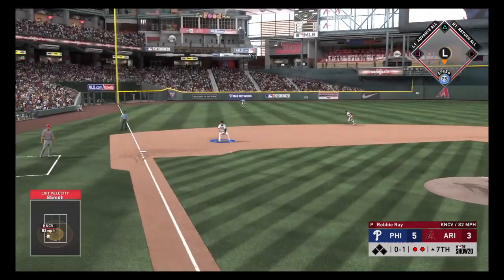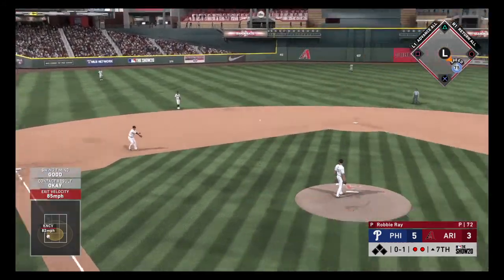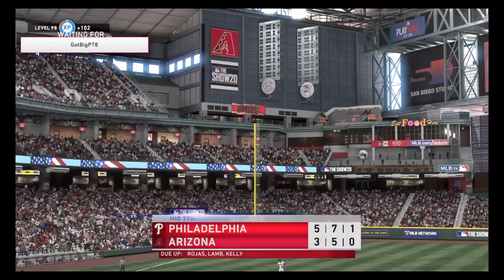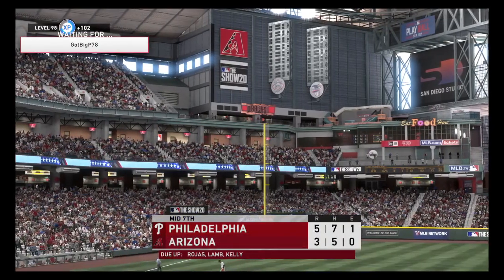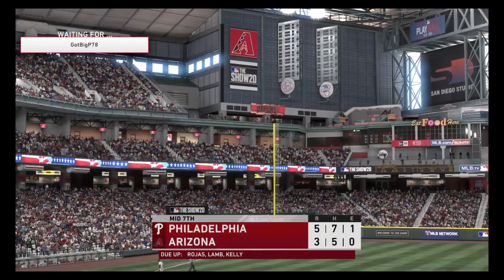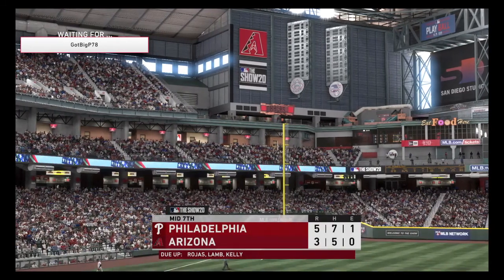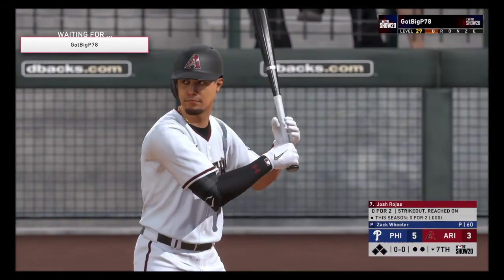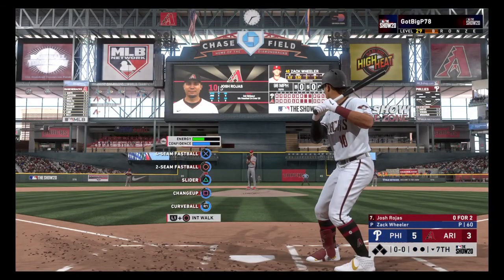It's going to be back to some serious tee work if he can't put that pitch in play right in his wheelhouse. A swing and a ground ball to third. Throw to first will get him easily, and the side is retired. It's time for the traditional 7th inning stretch. Striding in once again, Josh Rojas. 0 for 2 on the afternoon so far.